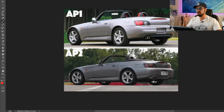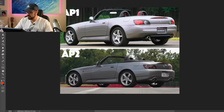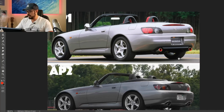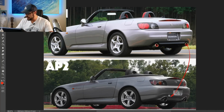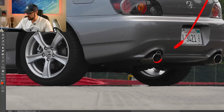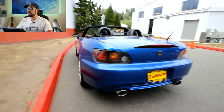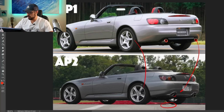The easiest way I would say to differentiate these two is look at the tailpipe. So the AP1, as you can see, we have very circular, perfect circle tailpipes. Looking at the AP2 right here, from this angle, these also look circular, but they are in fact ovals. So if you know you're looking at an AP2, just look at the tailpipes and they're oval. And of course, you can now see the difference here between the wheel sizes a little better, 17 right here and 16 inches right here on the AP1.